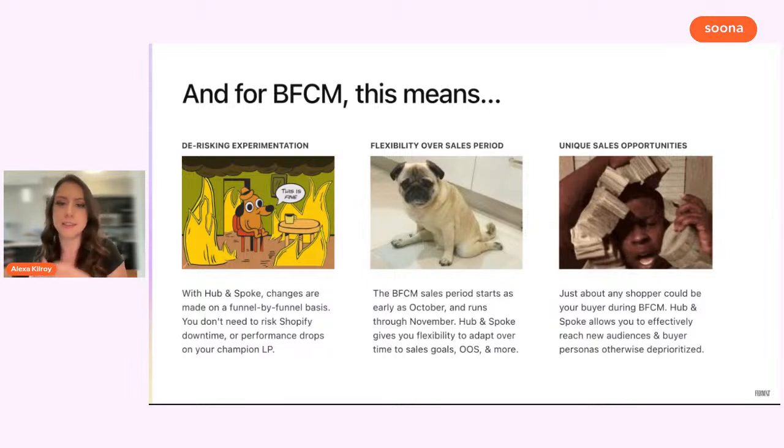And it does nothing but help at that point. And then finally, you have unique sales opportunities. So a bit like I mentioned before, this is prime buying time, right? People who might normally not purchase your product are probably sitting there ready and willing to swipe their card or hit that Apple Pay faster than ever before. And so just about any shopper could be a buyer during Black Friday.